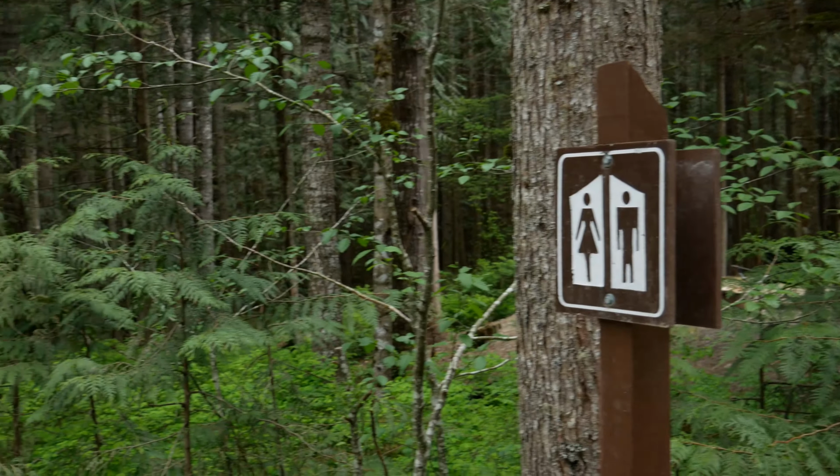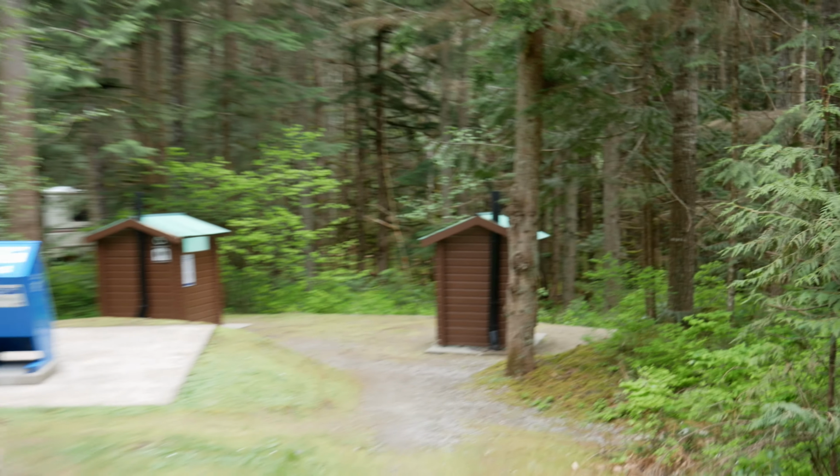So what kind of amenities can you expect here? Well, there's no electricity or running water, but there are pit toilets and hand pumps, although there are notes on the hand pumps that you do have to boil the water. Your campsite also has a fire pit and a picnic table. And they have a boat launch.